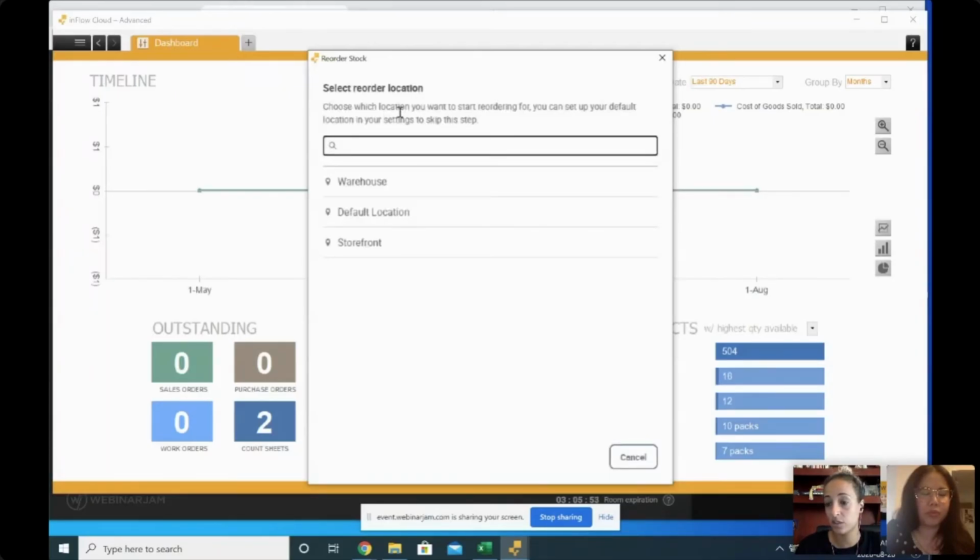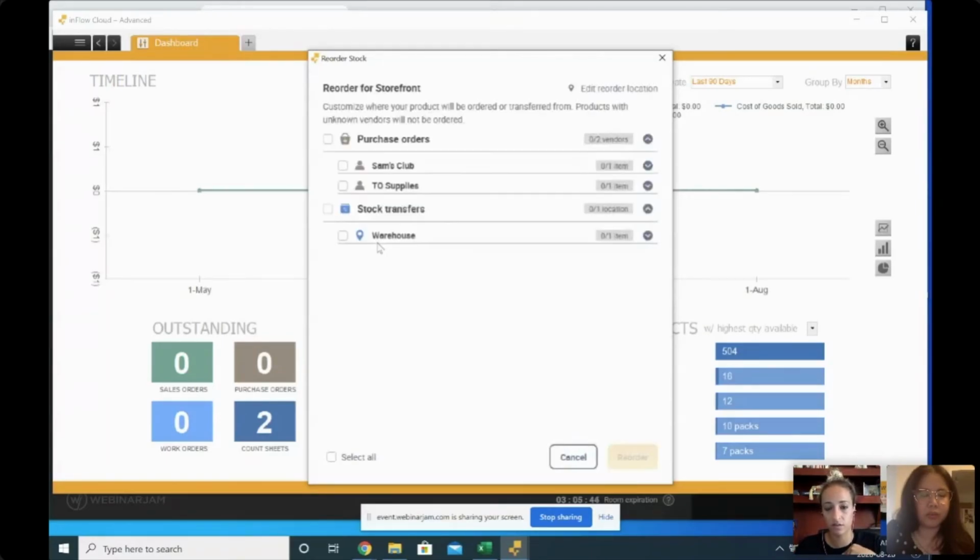Now that I've changed everything over, I can choose what location I want to reorder from. For the sake of this example, I'm in the retail store, so I just want storefront stuff. When I click here, you'll see it looks a little bit new. It splits things out into the types of reorder. Right now I just want to email my vendors, so I click purchase order and go with that. Or I can do a purchase order and request a stock transfer. You can choose what you want to do, because sometimes you might just want the purchase order, and sometimes the transfer, the work orders, etc. To make it easier, you can also select all.